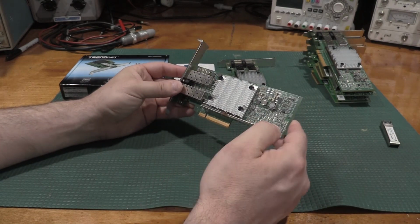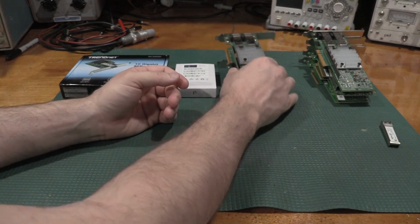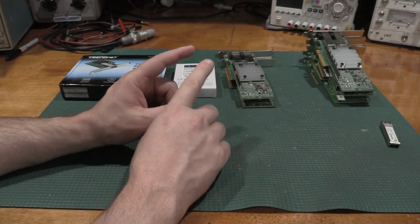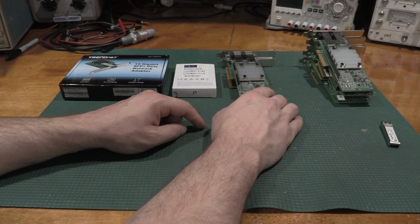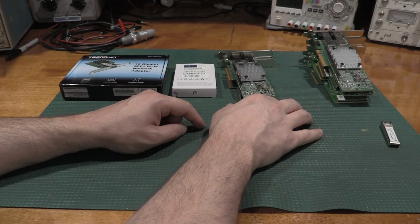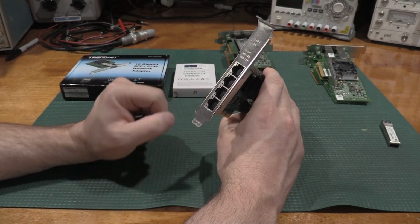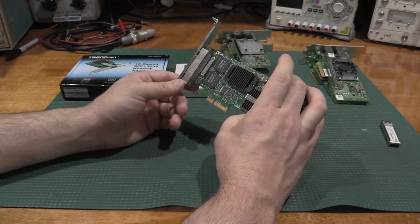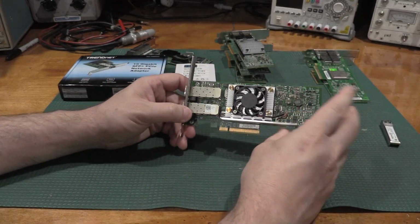A little bit of rust on this one. I also had 2 bad ones of these that didn't work at all. The other thing I found out is those don't support Windows 10 or Windows 11. So part of what I was fighting was these are unsupported cards. The drivers don't work. Even though they come up, they say they don't work. This is a 4-port Intel Fast Ethernet server card, not what we're looking for.